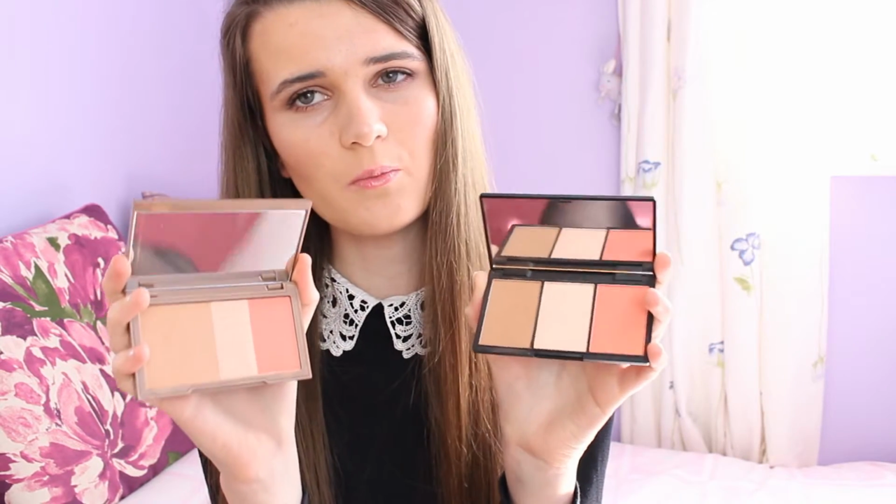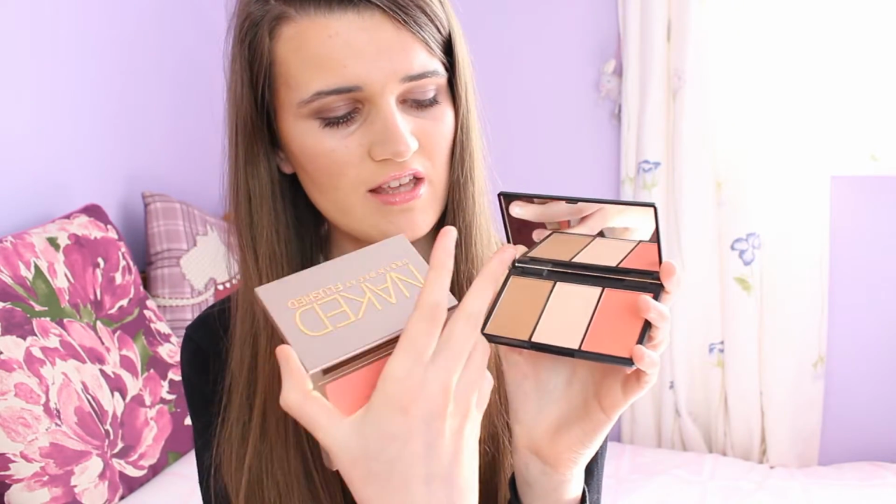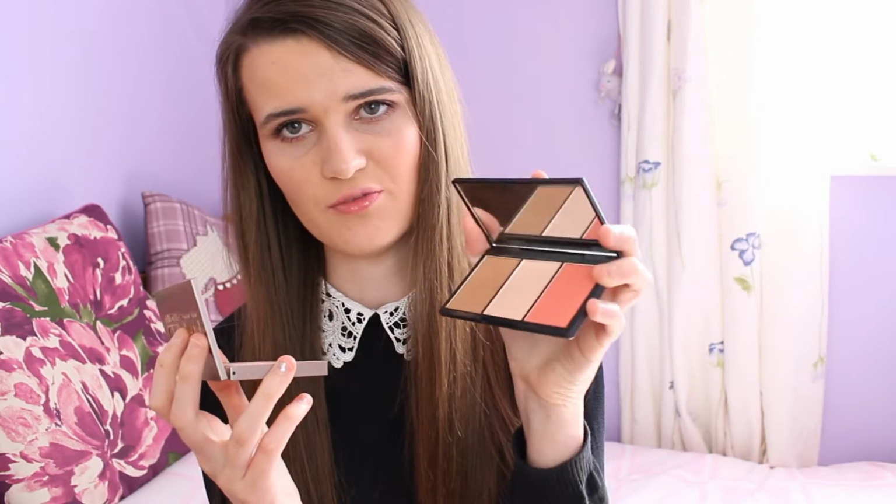Packaging wise, I prefer the Sleek one because it's sort of separated. I do prefer contouring from separate colours rather than combining them, because I feel like you're not sort of doing it properly. I don't know, that's just my opinion anyway. Actual product wise, I do prefer this because it's more pigmented, and the highlighter is absolutely stunning when it's on. The pans on each of them, this one's deeper and this one's thinner, so that means you get more product in here than you do here, which is okay. I mean, you do get a decent sized amount of product in here.